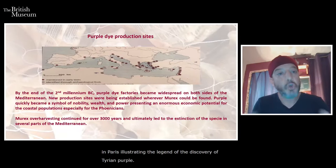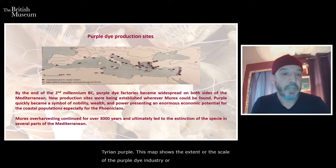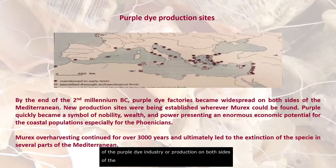This map shows the scale of the purple dye industry and production on both sides of the Mediterranean in ancient times. By the second millennium BC, the factories became widespread on both sides of the Mediterranean and presented a huge economic potential for the populations on both sides.